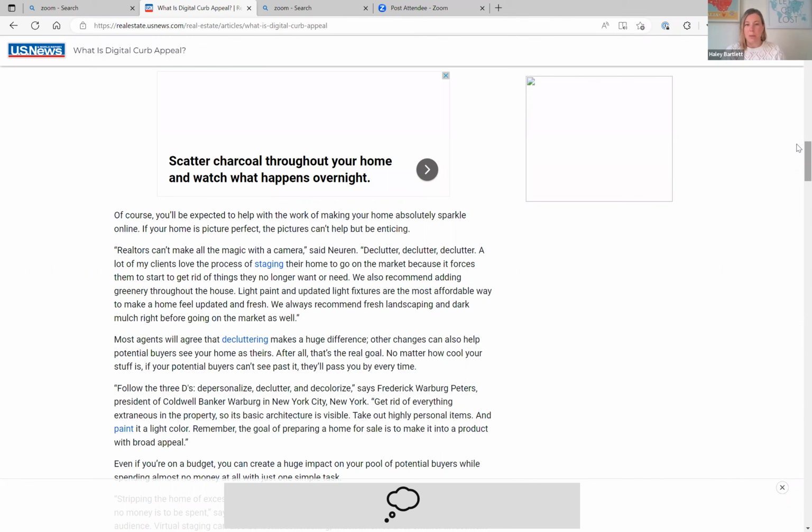Realtors can't make all the magic with a camera, said Neuron. Declutter, declutter, declutter. Yes, yes. My clients know that word very well. A lot of my clients love the process of staging their home to go on the market. I'm going to disagree with that, because when I start talking about this with people that are listing their homes, I either see their eyes glaze over or I see the panic start rising in their faces.